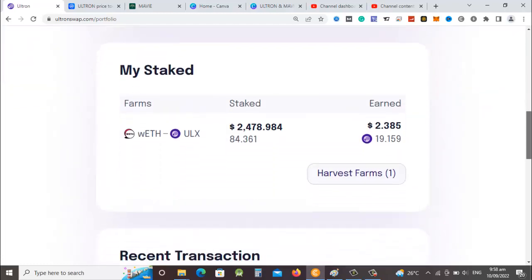You come down here and then you see the performance at the current time. If you refresh at the farm, you will see the total number of coins that are on the farm right now, which you haven't harvested, and then you will see their dollar value as well. So just get money.